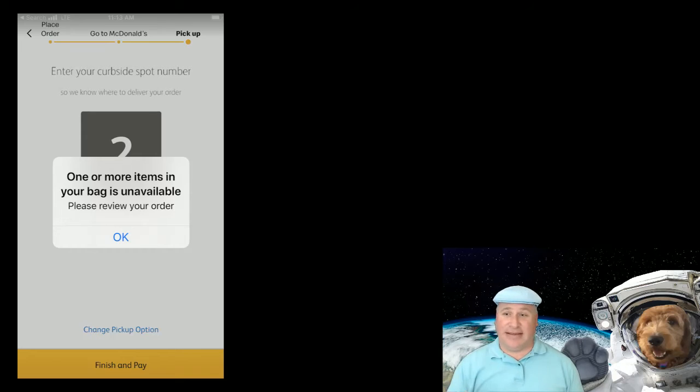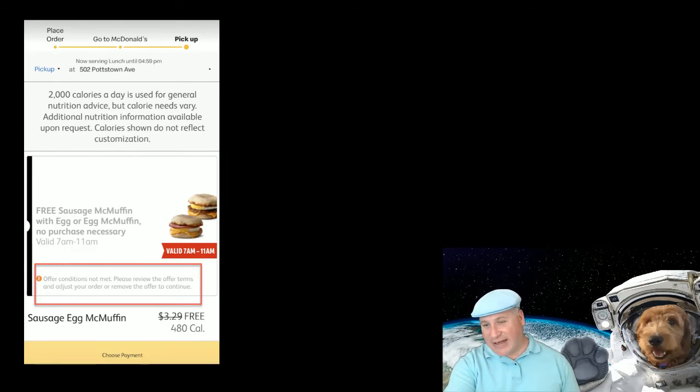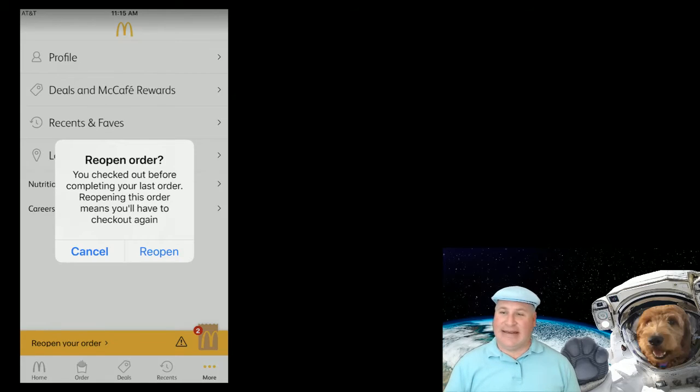McMuffin is gone. It's not going to happen. That's fine. There's no free lunch for Randy today. Apparently, I can live with that. But then I had to go in and say, oh yeah, it was the McMuffin. I had to reopen my order. I decided to pick out something else because, well, I was really going with the McMuffin. I really wanted a quarter pounder with cheese instead. But hey, if one's going to be free, I'm going to get that.